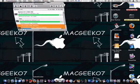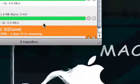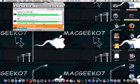My next app is Transmission. It's just like any other torrent downloader, just like uTorrent. But what I like about it is that it's easier to use for me.